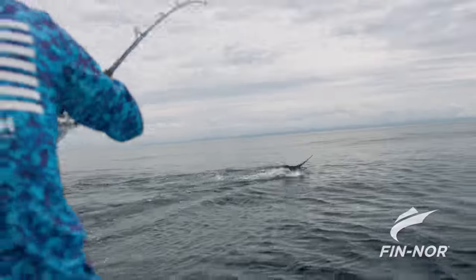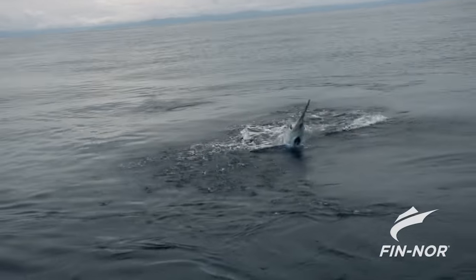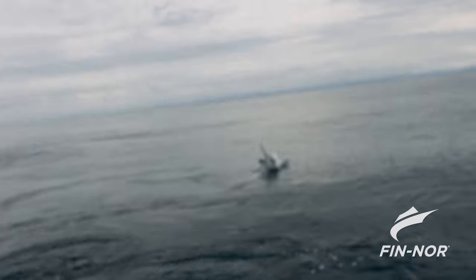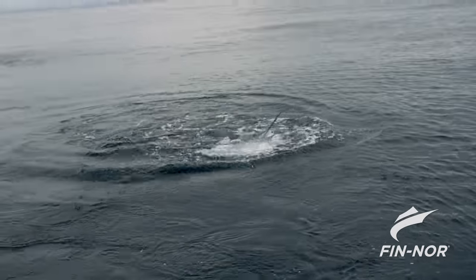So blue. This is some light tackle marlin fishing right here, guys. Hey! Keep jumping, baby. It's a very small reel for a blue marlin. I thought it was a sailfish. Here he comes. He's jumping. There he is. Nice marlin. Look at him. He's happy.